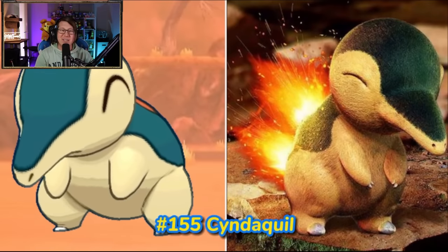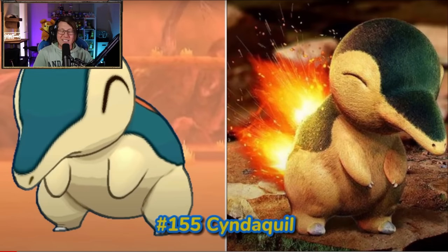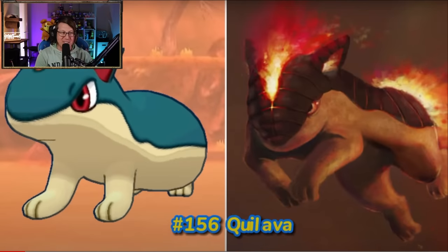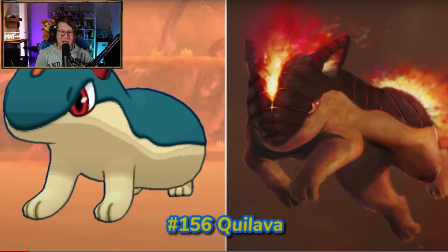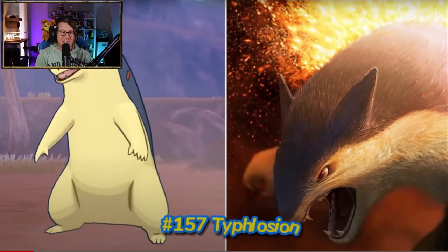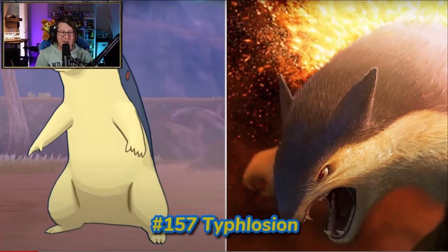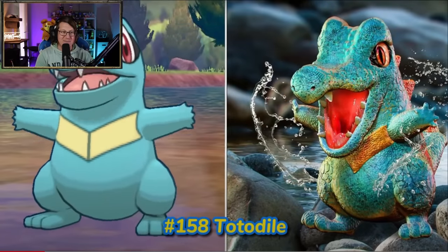Oh, the Cyndaquil's so cute. Oh, I love it. It's such an absolute cutie. That is so cool. I like that a lot. Cyndaquil is one of my favorite Pokemon, and I think that is very, very cute. That has definitely done it justice. Hopefully the rest of the line is very cool too. Okay, Quilava's not too bad. Quilava's kind of cool. I do like that. Typhlosion looks cool. I love that. The detail and the texture on the fur is very, very nice. I wish we could see the rest of it though, but that looks very cool.